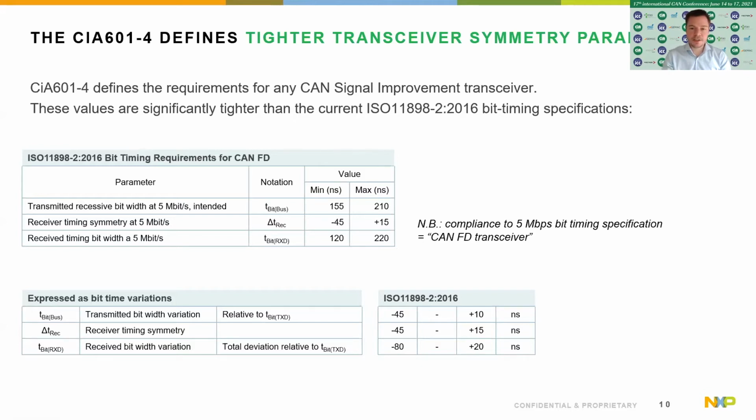Why I re-express this is because of how it is expressed now in the CiA specification, which is to actually tighten this, but still using that same deviation number. So we don't write it with respect to a nominal bit time. We just say that the deviation is now tightened, instead of minus 45 and plus 10, to minus 10 plus 10, and from minus 45 to plus 15 now to minus 20 plus 15. The total is now minus 30 to plus 20, as opposed to the minus 80 plus 20.